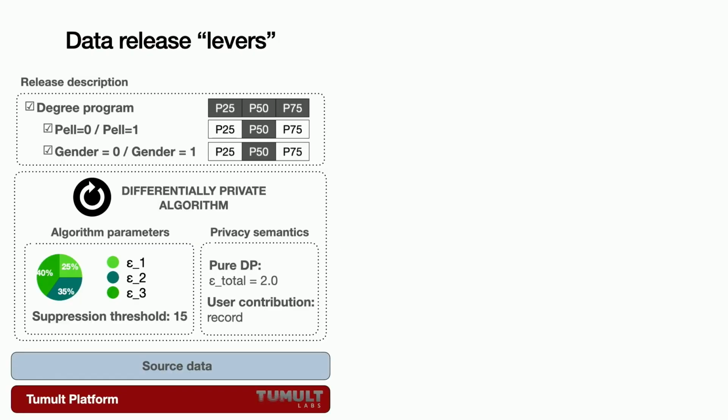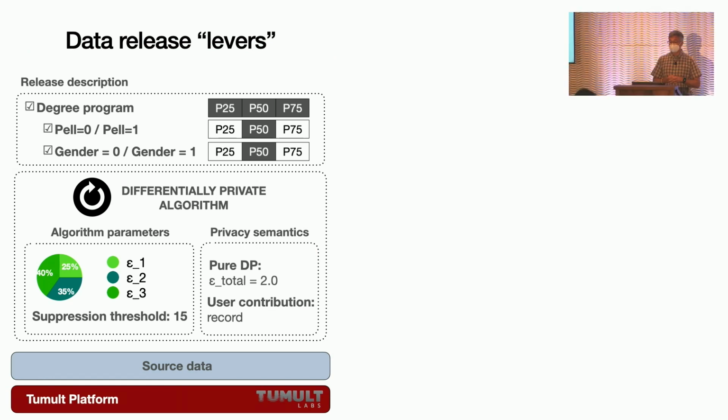Okay, so let's look at this kind of mock-up of an interface that describes some of the data release levers. So this is what we would like to put in front of the data custodian and the data analyst and help them to make decisions about it. So at the very top here, I have a release description. This is the part of an interface that would describe how detailed are the statistics that are going to get published. And there's some checkboxes here, and there's some things grayed out or not grayed out about whether you're publishing more detailed quantiles or less detailed quantiles.